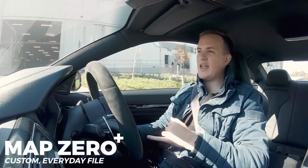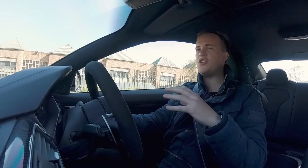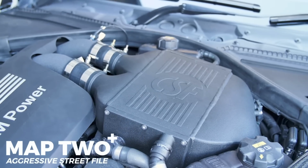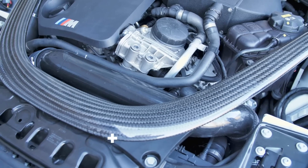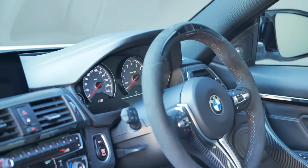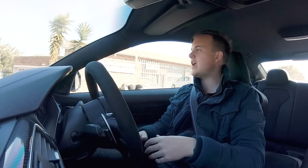You've got a stage 0, which is basically just a standard everyday file, and then you've got a stage 2 file. A stage 2 file in this car is something that has ironed out all the bumps. You've got your bigger turbos, your induction, your downpipes and your full exhaust system, you've got meth, all these variants which you have to put into a file, and that's what stage 2 is for. That is an everyday fast car file, in layman's terms.